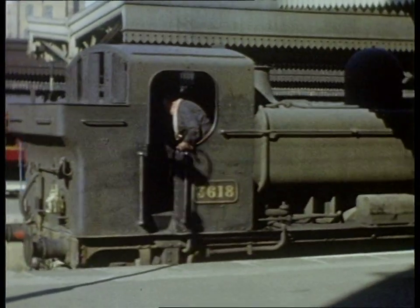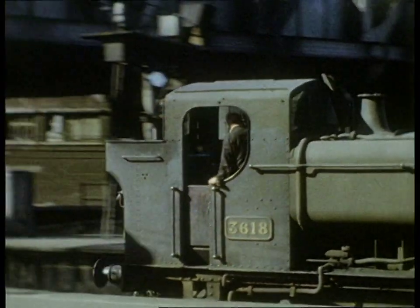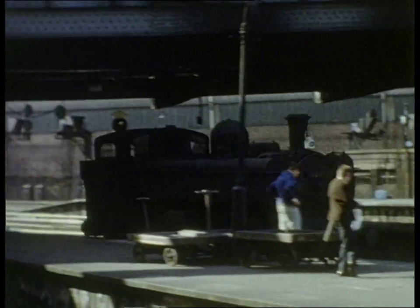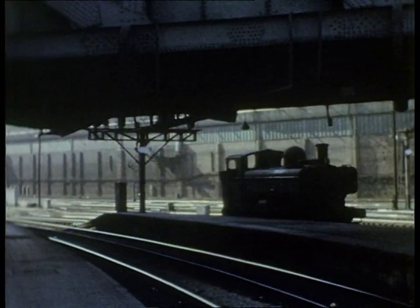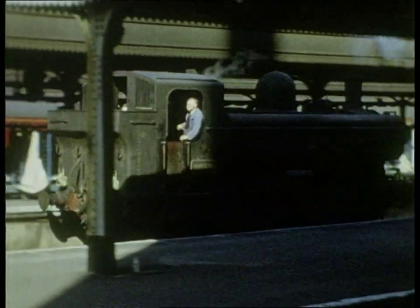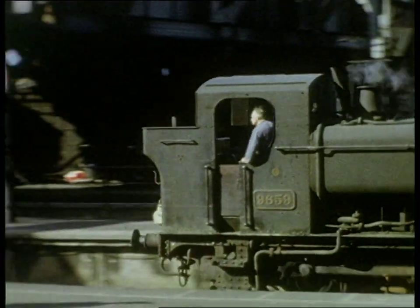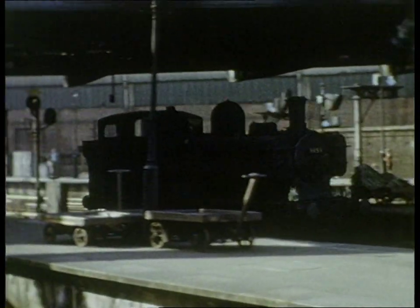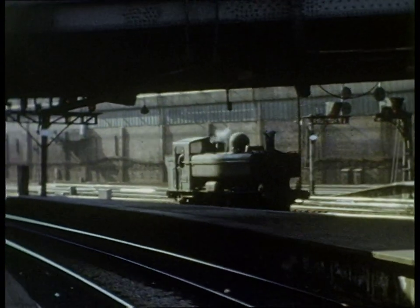On a brighter day in May 1964, more standard Collett panniers, such as 3618 and 9659, are seen. This class of engine was built in 8 main batches, with minor detail differences, between 1929 and 1948. The class eventually totaled 863. They were the shunting workhorses of the GWR. There was hardly a freight yard or passenger station where they were not present.